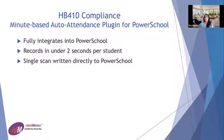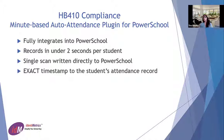No need to import any data from another application. No need for time-consuming manual processes that can take up to 5 minutes for each student. When a student scans their finger, all attendance activity and direct input to Powerschool happens in about 2 seconds. The list of things going on in that lightning fast moment include the exact timestamp is automatically assigned to the student attendance record that is then used by Powerschool to calculate the minutes of daily attendance. An attendance code is automatically assigned to the student attendance record.